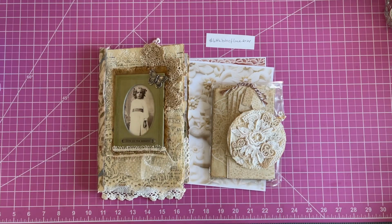I'm also going to give you some tips today on where to get lace. You're thinking, oh my gosh, it's expensive, or I don't have stores, so we'll talk about that.